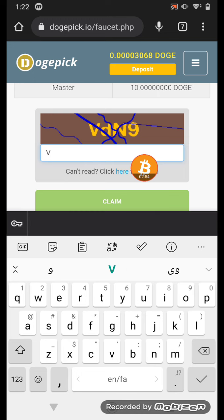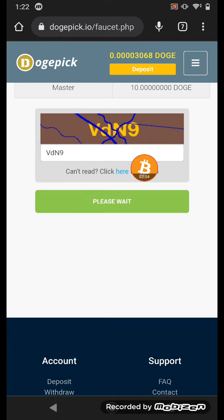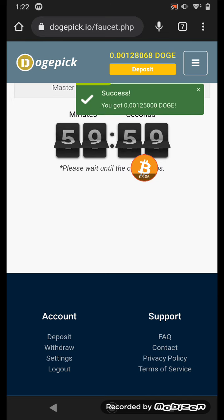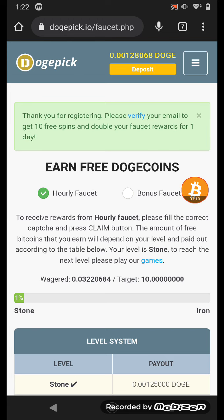Just type the captcha available in here, lowercase and capital letters. You type it, and if there is a number, type the number. You can see I claimed this much BTC. Now I go to my Gmail to show you the verification.